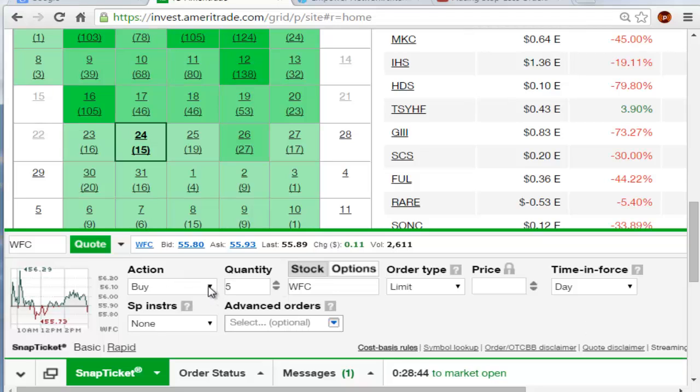The next thing we're going to do is take the action. We're going to do a sale. We're going to sell however many shares we have of the stock. We'll put that 5 in there, and then the stock symbol. And then for order type, we're going to do trailing stop, and we want to use the percentage one.